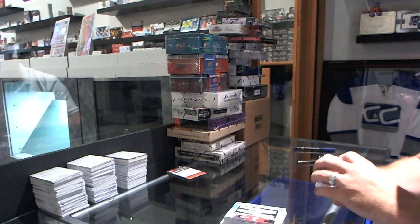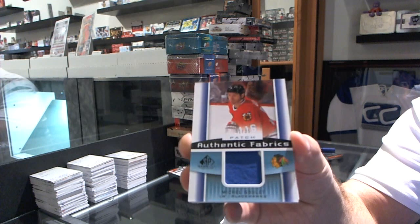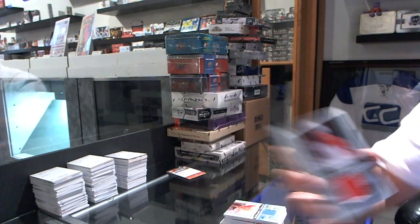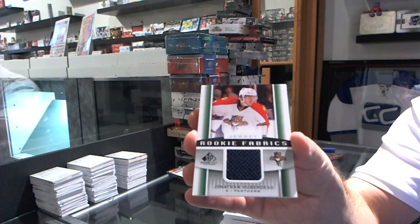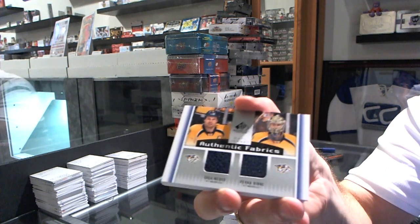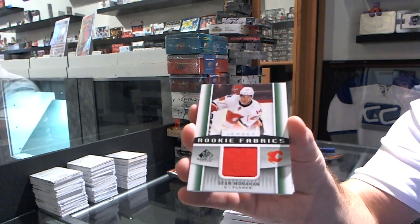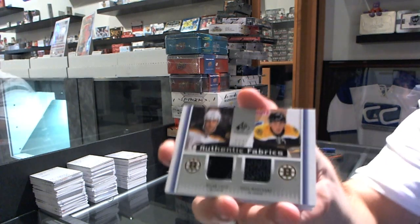We've got a patch for the Chicago Blackhawks, number to 35, Michel Goulet. Michel Goulet. For the Florida Panthers jersey, Quentin Howden. For the Florida Panthers, Jonathan Huberdeau. For the Nashville Predators, Shea Weber and Pekka Rinne. Dual jersey of Weber and Rinne. For the Calgary Flames, Sean Monahan. Rookie fabrics jersey. For the Boston Bruins, duels of Lucic and Marchand.